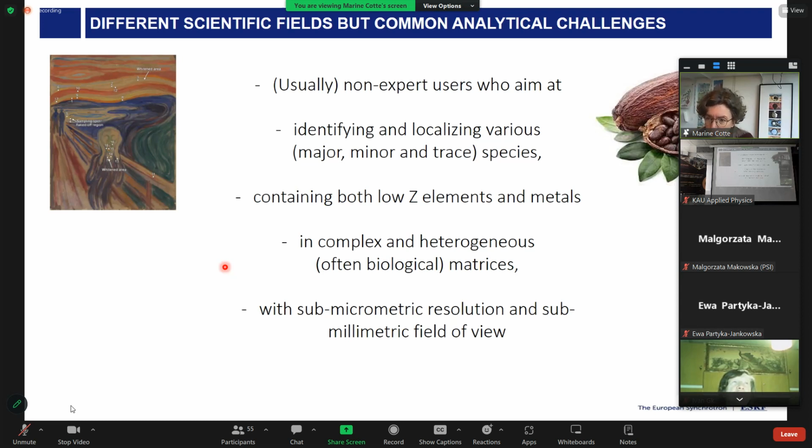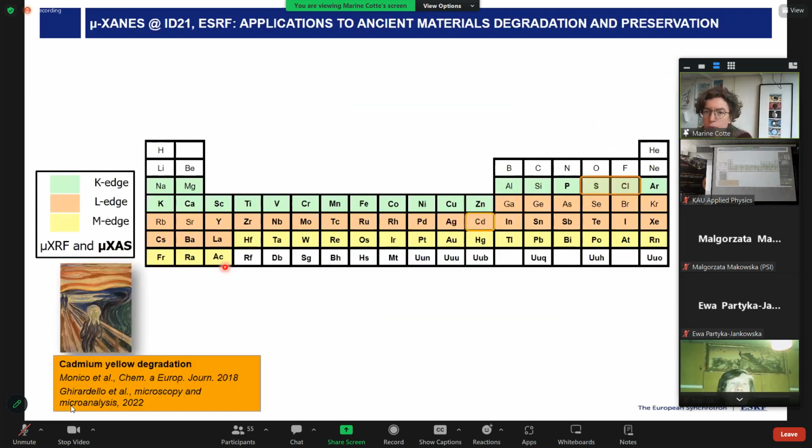So in summary, the link between these two examples is the fact that we have a lot of non-expert users who aim at identifying and localizing various species, from major to trace elements. Also, something which is important is that the samples usually contain both low-Z elements like phosphorus, sulfur, and metals, usually in biological matrices, but often complex and heterogeneous, and so they need submicrometric resolution, but still a large field of view in the submillimetric range.